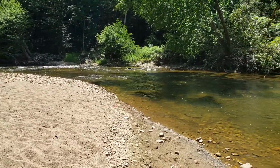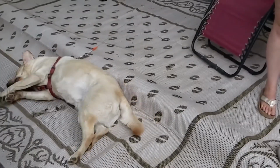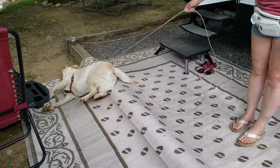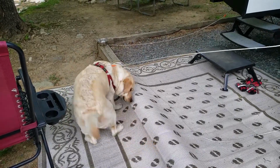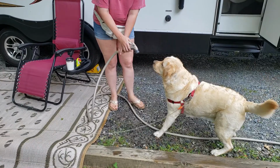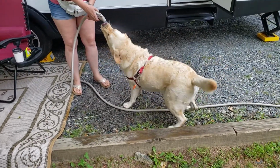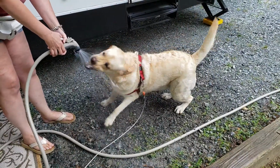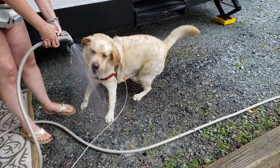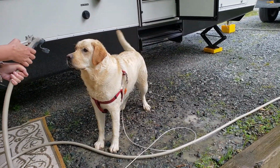We have this beautiful spot all to ourselves. Where are you going? Crazy dog. Yeah, buddy. Come on, let's get you a bath, boy. I want to play in the water. Ready? Are you ready? How are you gonna get it? Here it comes.